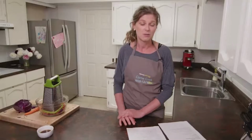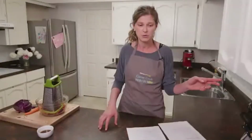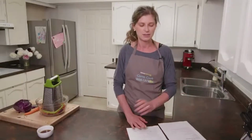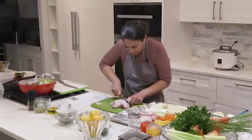You can freeze it. You can use it in soups and soup bases, and you can save some money at the grocery store. Actually, today I went to Save On Foods and I didn't even find the low sodium chicken stock. It wasn't in their normal section. I had to go to the organic food section, and I was very surprised. So it's a good way to make it yourself. It costs so much. Yeah, it's expensive.